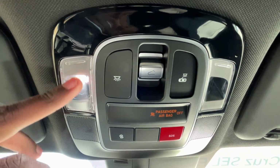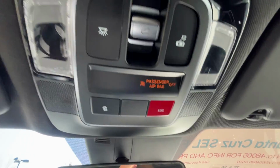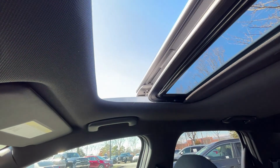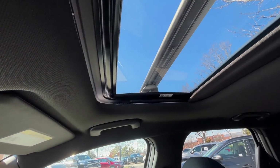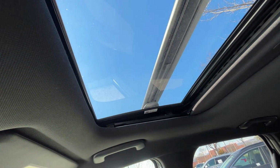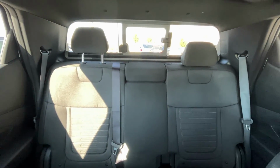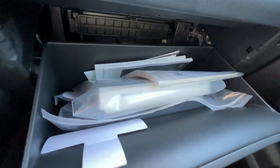We do get the upgraded dome lights, which I always like having that white light as opposed to that dim yellow. And then there's our sunroof. We can one touch slide that there, open and shut. And then we can actually push on this button here and we can tilt it. And there's a view of the back seat from up here. Like I said, big plus having that sliding rear window. And then here we have our glove compartment with owner's manuals.